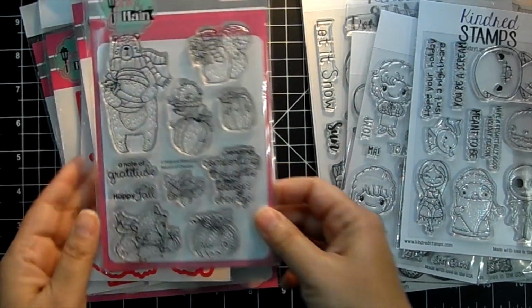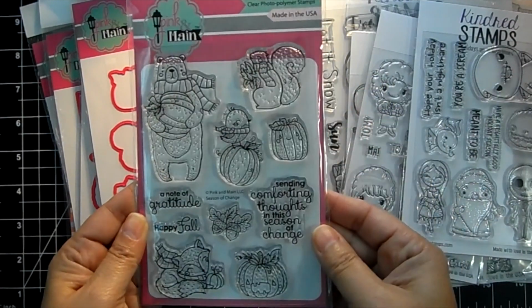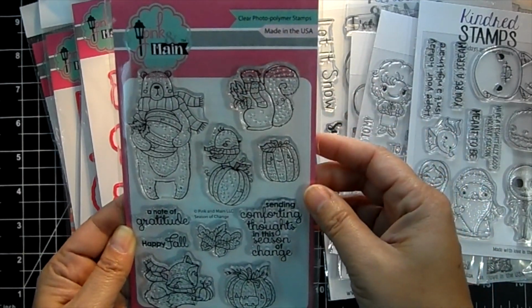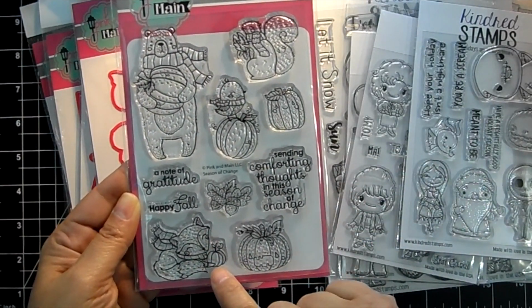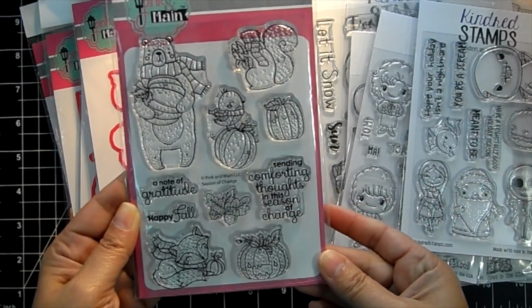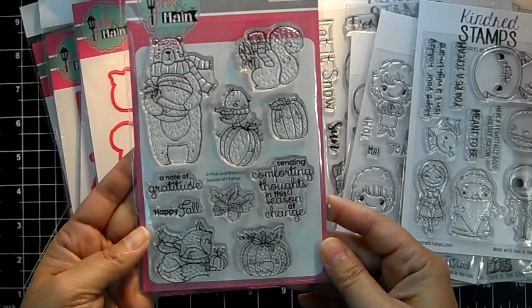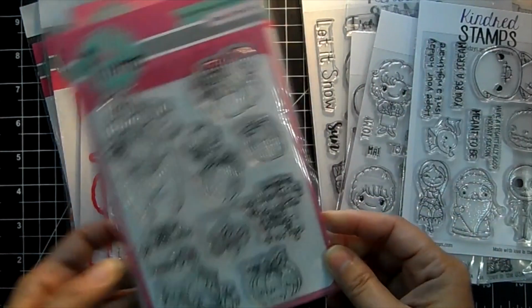This one's really cute too. Seasons of Change. Really cute bear holding a giant pumpkin. This little bird standing on the pumpkin with a little scarf. A little squirrel with a scarf holding a pile of leaves. This cute pumpkin. Some acorns. This really cute fox holding a pumpkin. And then another pumpkin with a little jack-o'-lantern face. Sending comforting thoughts in this season of change, a note of gratitude and happy fall. And then there is a coordinating die available.